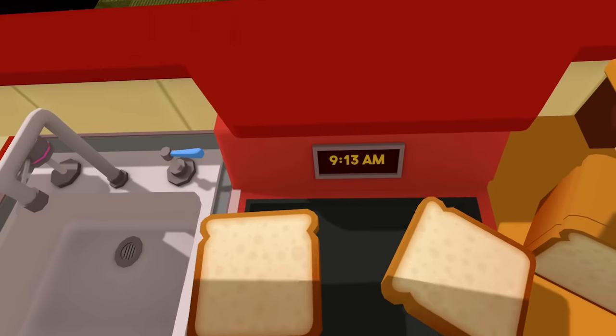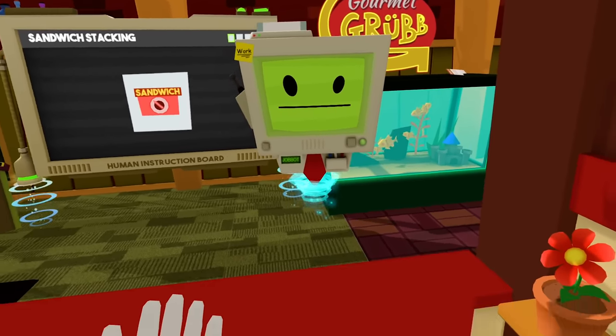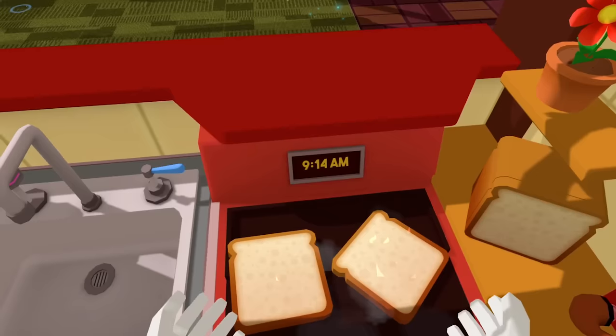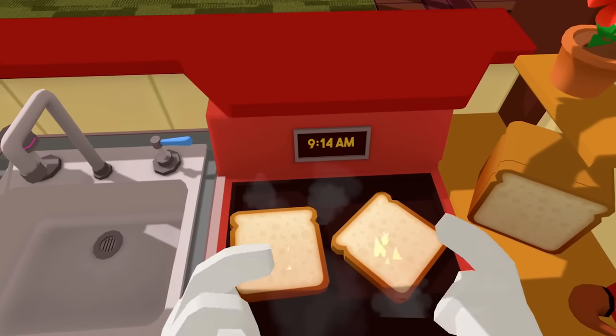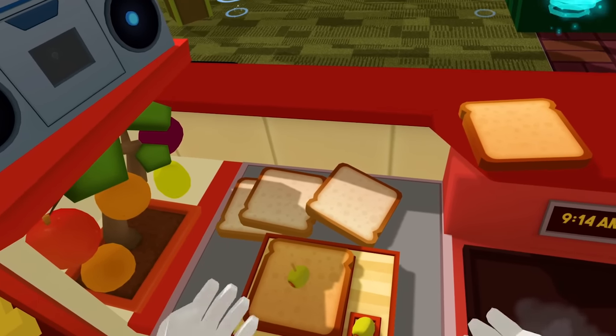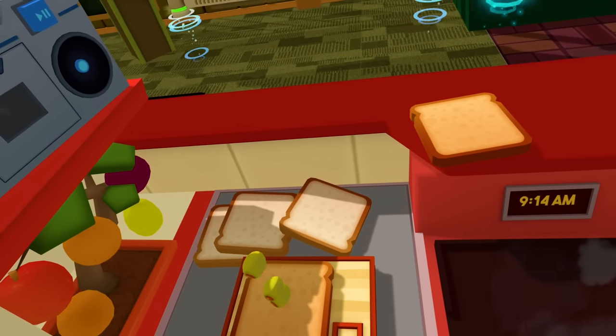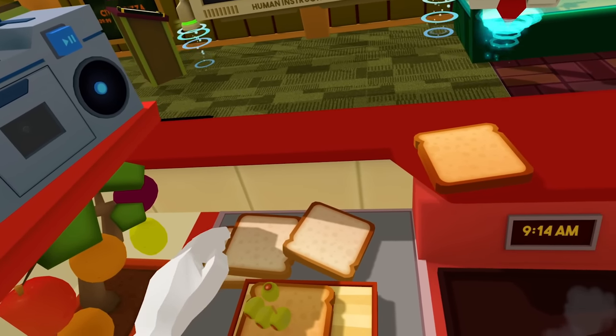Pick that up! Alright, so we got to cook the sandwich like this. Everyone has to toast the sandwich. It's not turned on. Okay, to cook the bread up, nice and crispy, we got to put it in the sandwich stacker. Do olive on there. Perfect. That's a pretty good sandwich. And then probably another olive. And another one. And one final olive.